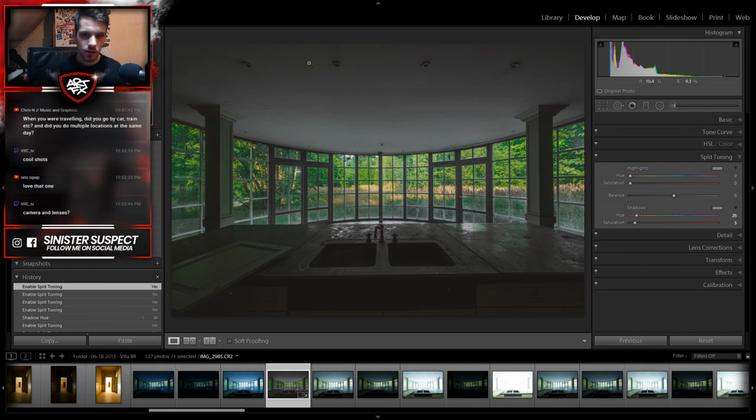Quite like the red one as well. What do you guys think? Should I do red in the color, in the shadows, or blue? I think maybe with the blue it turns it too cool. Although a cool look is nice for these kind of images. These places look nice when they have a cool look. I guess we'll just leave it at this.